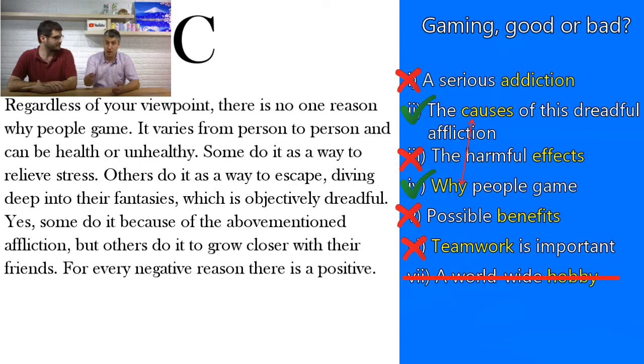But those were our pairs, right? They seem to be linked. So how can we tell? What's the difference between the causes of this dreadful affliction and why people game? How can we tell the right answer? Well, if we look at the heading of number two, we can see "dreadful", so we know that it's probably negative. And this is probably connected to addiction, if you know that word. So let's have a look through it.